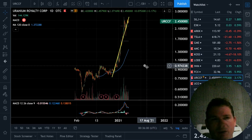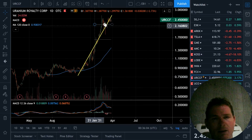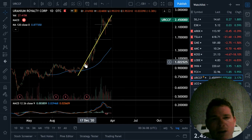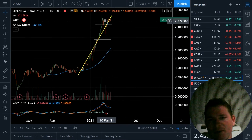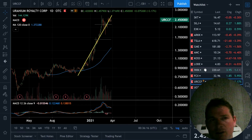There's some similar kind of plays like uranium, URCCF. This is a uranium royalty company, so this isn't more like a commodity play, but this is a relatively bullish thing, and there's no options trading on this. But that's kind of like an energy and kind of miners and minerals kind of play as well.